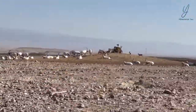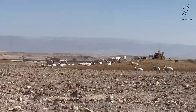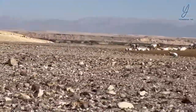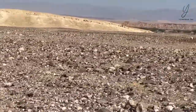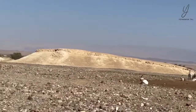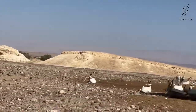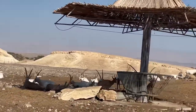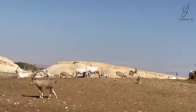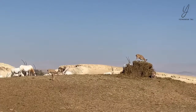They are all resting. So beautiful. Wow. Can you feed them or not? Maybe they will broom with their horns. Yeah, it's a bit scary because they have this horn. You see their horn? Very long. Ah, they will not attack. Ah, they're so cute. They're eating the hay. Look over there.